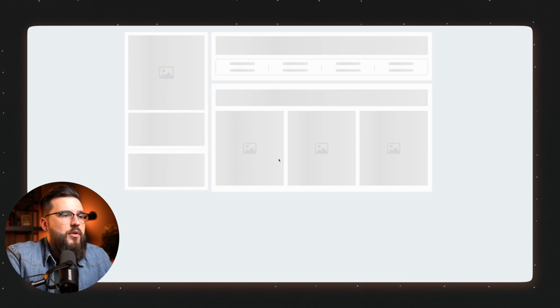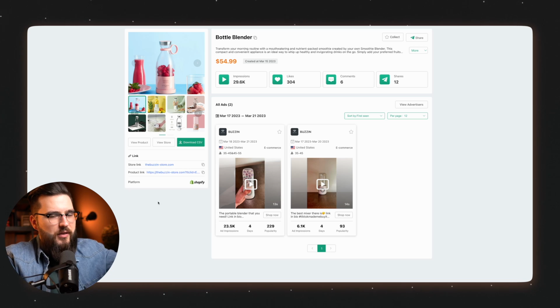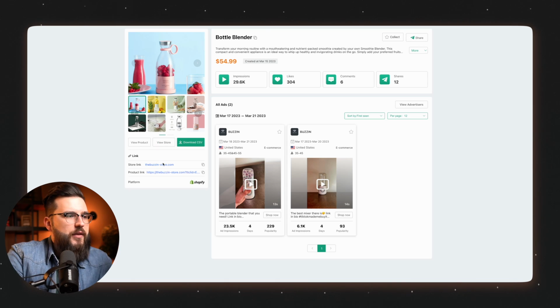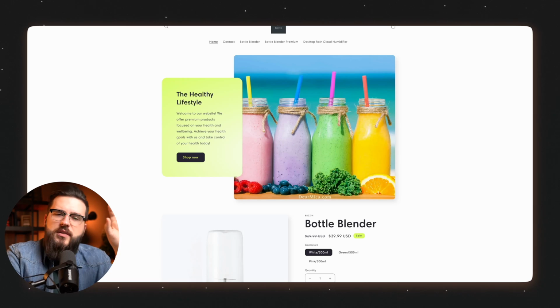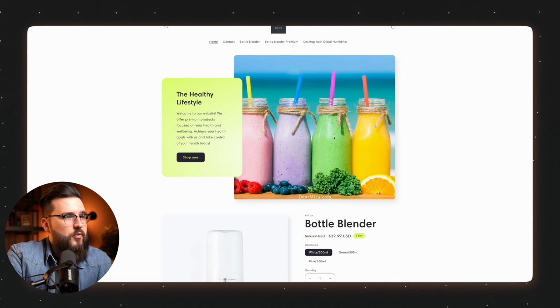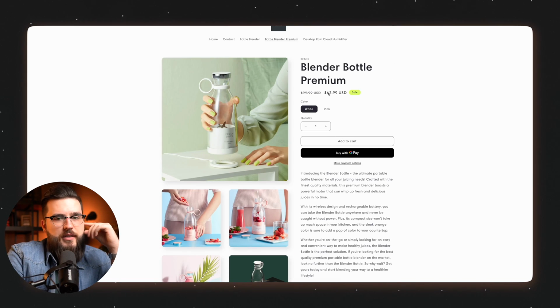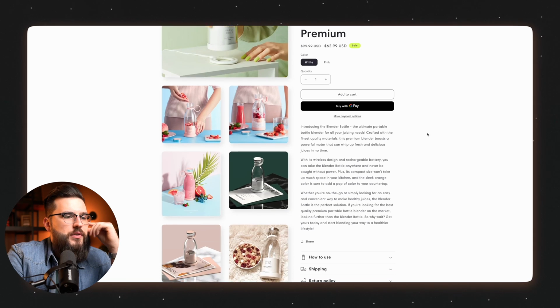So I chose this one right here because it's a very nice product with a very good price point. On the bottom left here, you can see that there's the store link, and we use this later in our process to build our own pages. So when I hit this right here, you can see the store is very clean, very nicely built, but we can make it 10 times better because it's almost nothing on here. And even if I go to the product page right here, it's nothing very special, and this guy is still making bank. So what we're gonna do is the following.